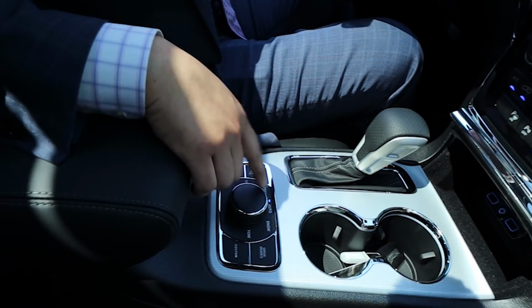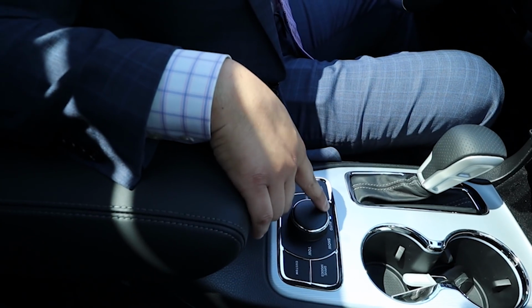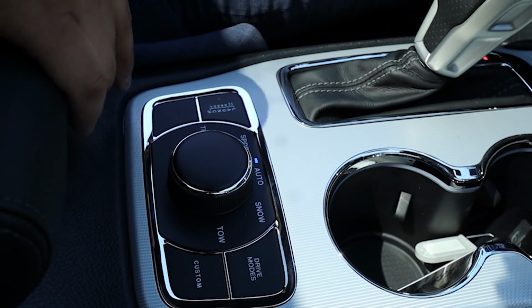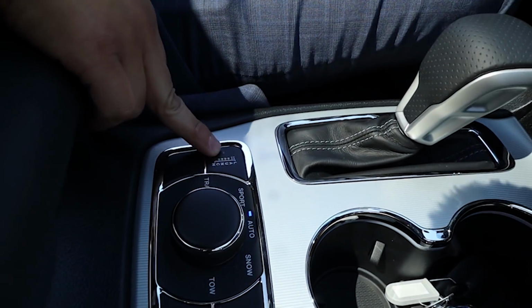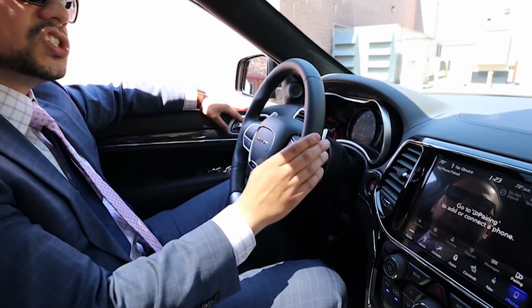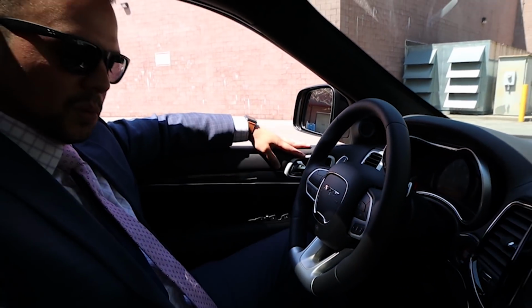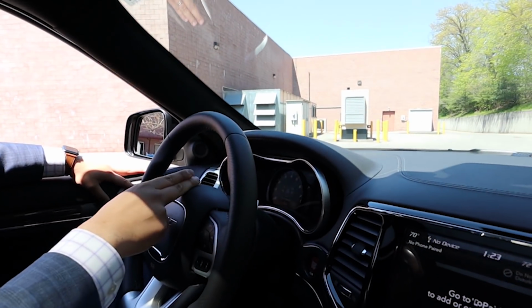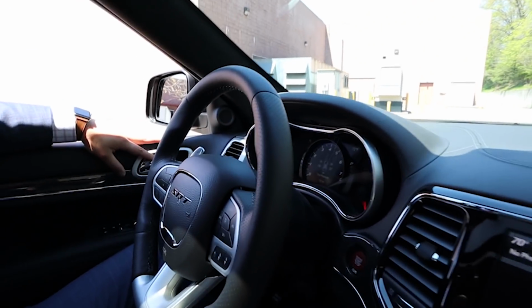Yep. You got your select terrain here for your track, sport, snow, and things like that, because you're not always going to be going 100 miles an hour. Exactly. And then when you break the car in, a little over 3,000 miles, you can actually put it in launch mode, which this one is not equipped to do just yet because it needs to be broken in a little bit more. But once you hit that launch mode, it'll tell you when it's available, and it's not considered a new vehicle anymore. I'll hit it again real quick so you can get a shot of that.